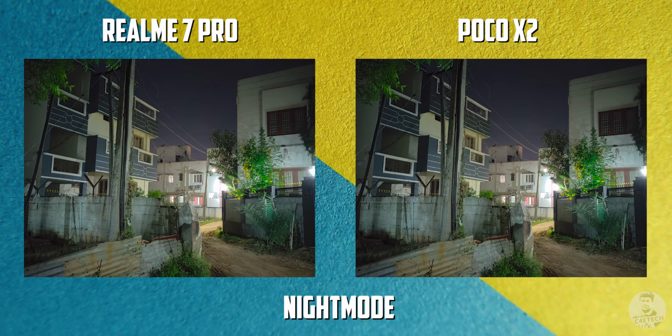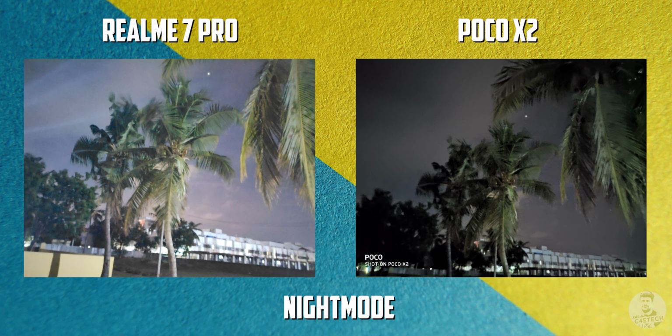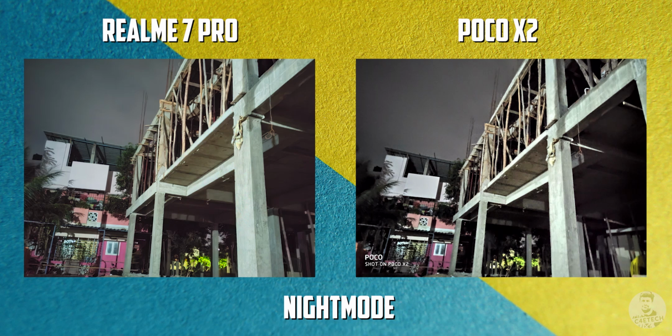When it comes to low light performance though, we have an interesting scenario. The Realme 7 Pro takes a long time to capture night shots and they end up turning out slightly blurry. However, under complete darkness, the Realme 7 Pro comes out with brighter pictures, and if we hold the phone steady, the overall picture quality is actually better.